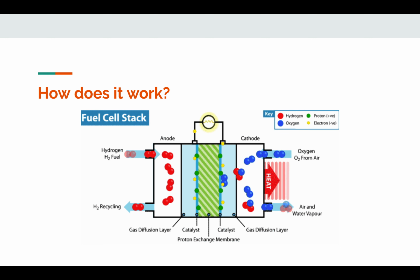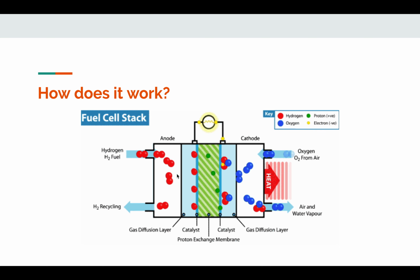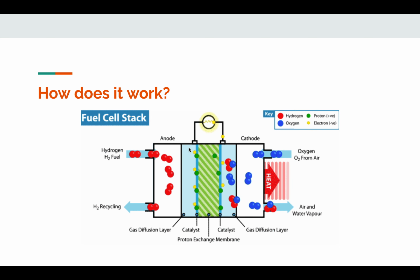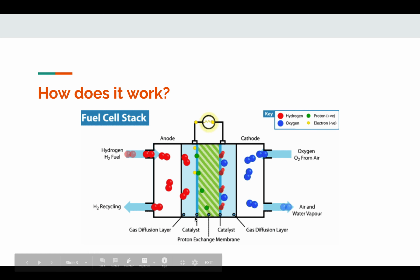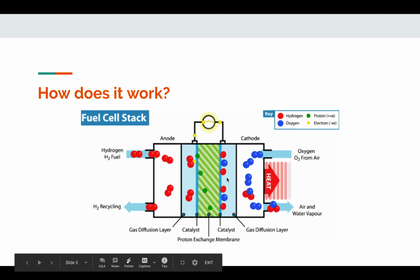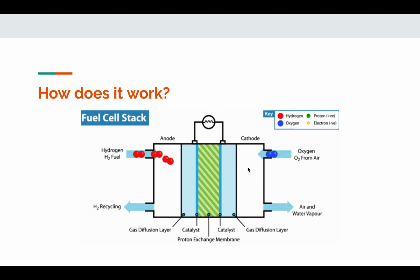How does it work? Well, this is actually a schematic for a fuel cell stack. We have hydrogen supplied to the fuel cell right here. Hydrogen would lose its electrons. The electrons go through a circuit, creating electricity. The electricity can be stored and used later on. Protons go through the membrane right here and combine with oxygen supplied by air, creating water vapor, and we also have heat as a result of that.